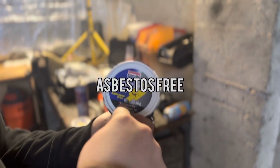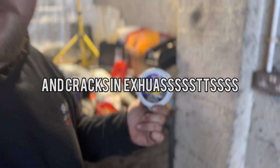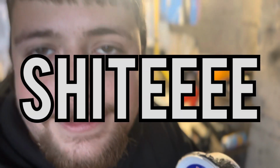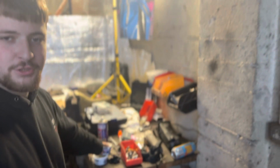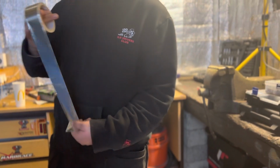Exhaust repair putty, asbestos free, withstands up to 1,000 degrees, economically repairs holes and cracks in exhausts. Get the whole stuff, lads, don't be stupid like me. And then we'll also use this exhaust tape. I like chrome, as you know.